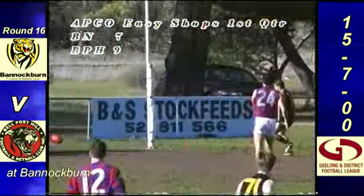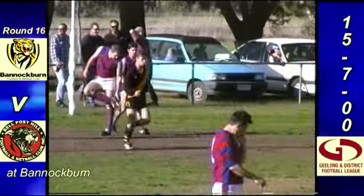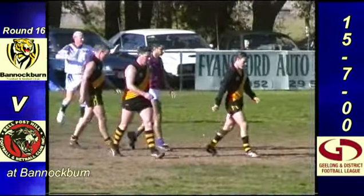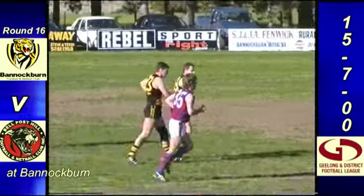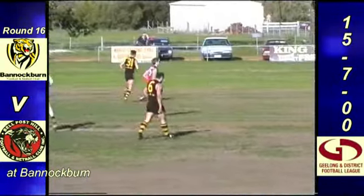Well, the ball's weaved its way through a pack of players in the goal square, picked up by Brett Harding. He's run into an open goal, and that's the second goal for the Bannockburn side. They don't come any easier than that. 2 goals, 1-13 to Bannockburn, 1-3-9 Belfast Hill on the Victory Trophy scoreboard, and that's 16 minutes, first quarter.